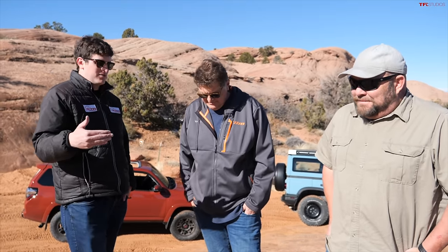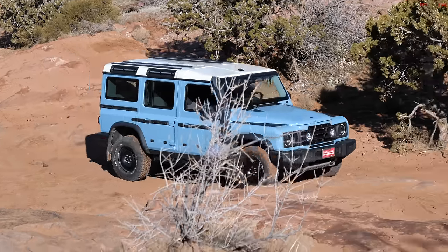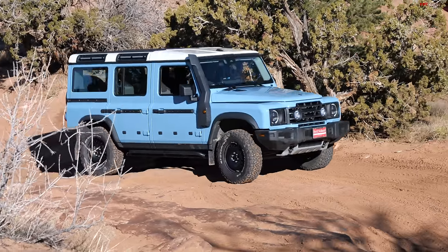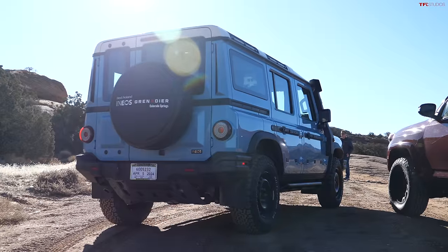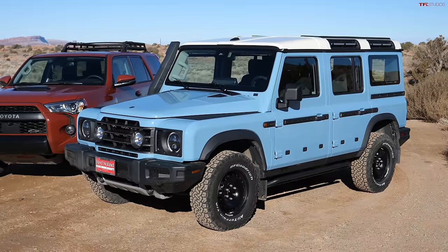Yeah, I mean, look, I think objectively, no, it is not worth $24,000 more. I mean, the 4Runner performed just as well. Yep. But if you want something super unique that you're really not going to see out on the trail, if you want something that's brand new, kind of old school in its design and engineering, then yeah, the Ineos is one of the only options on the road, and therefore it's probably worth the 80 grand.